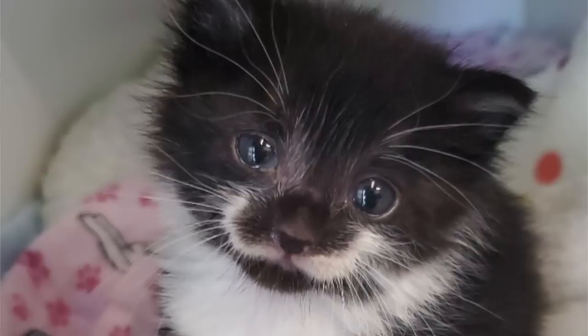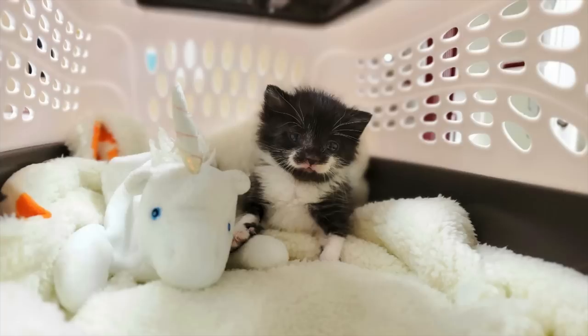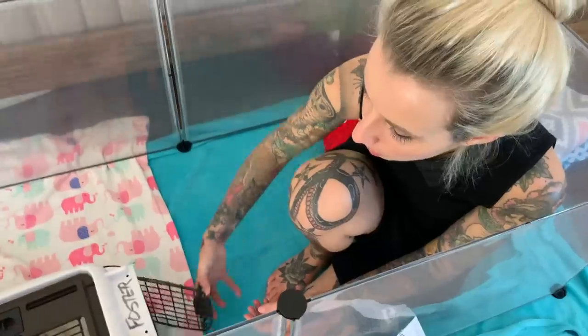So since I knew Spinach was gonna be all alone, I really wanted to get her a friend. And right around the time that we took her in, I was asked if I'd like to take in another special baby who was also a solo orphan. That kitten's name is Chickpea.